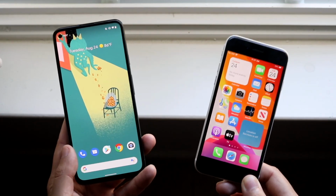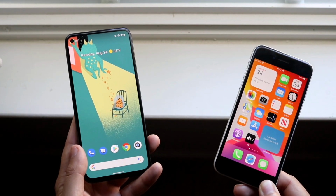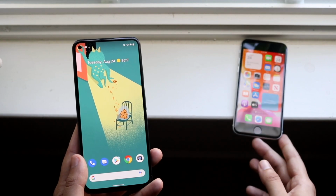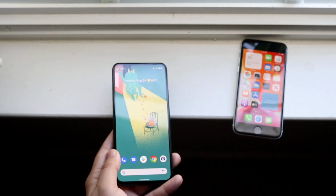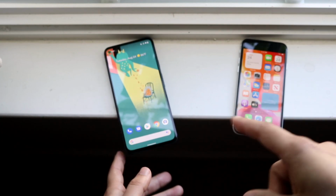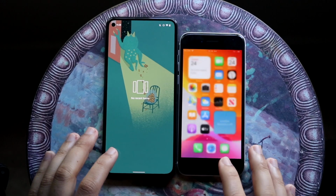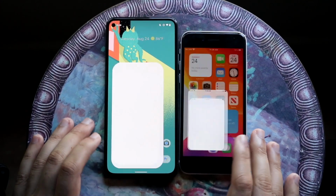Now let's go ahead and do a speed comparison between both these devices. Now the iPhone SE2 has that Apple A13 Bionic chip inside of it with 3 gigs of RAM, where the Google Pixel 5a has that Qualcomm Snapdragon 765G chipset with 6 gigs of RAM. So let's go and see which one is the faster phone between both of these. Okay, now that we're back, all the apps I think are cleared out in the background, so let's get into it. Let's do phone calls, 3, 2, 1.